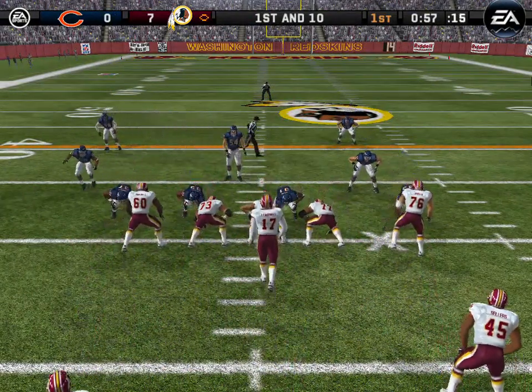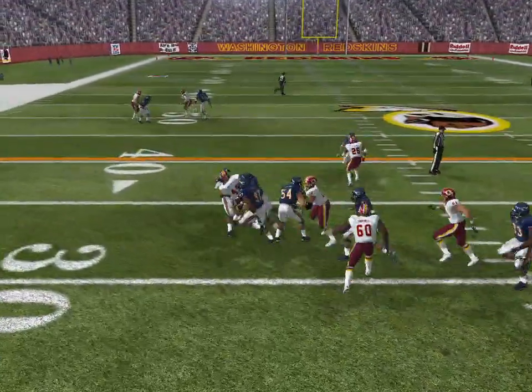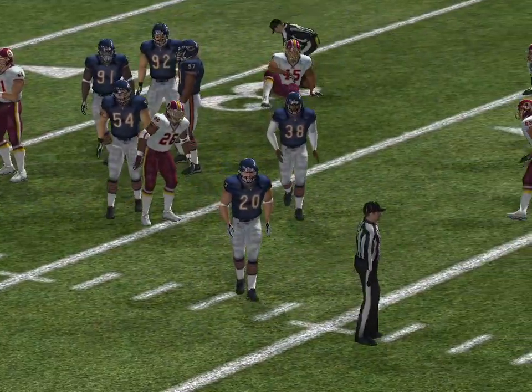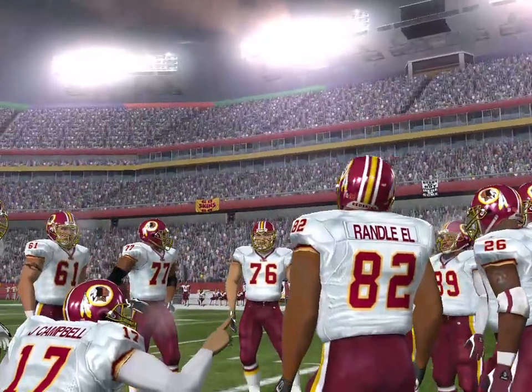First and 10. The Bears with a 4-man run. He gets the handoff on the delay. Number 92 is there on the stop. They might not be busting off big games, but those linemen are really working hard down there.